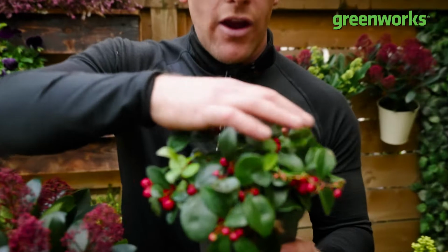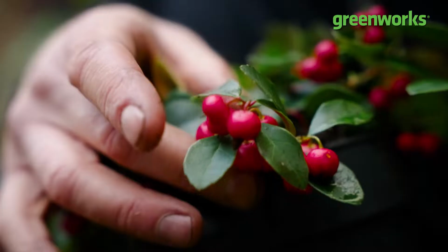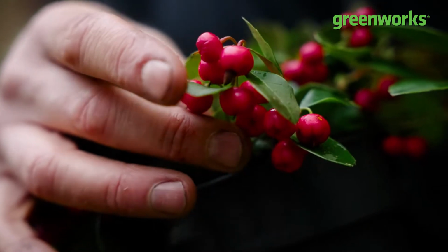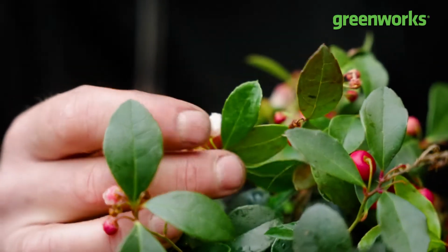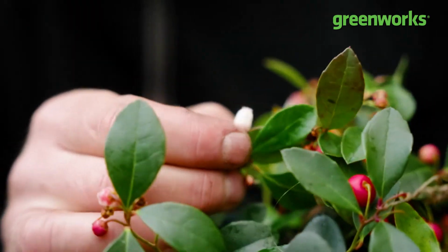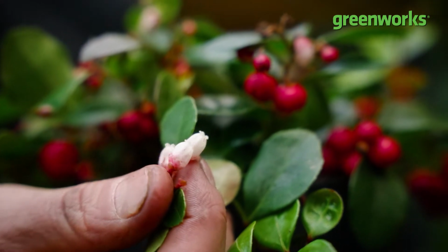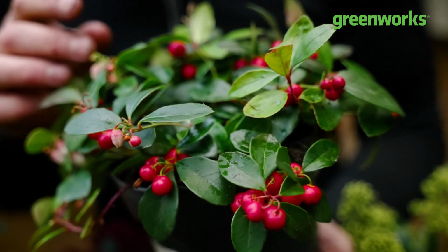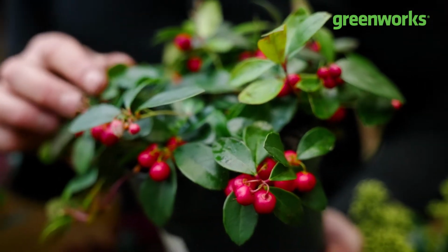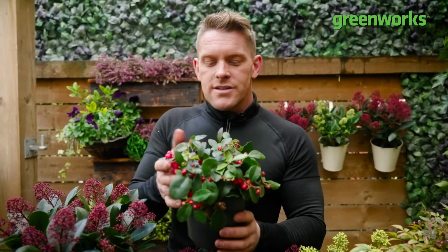But not only are you going to create that Christmassy color, but you're also going to feed your feathered friends with this bounty of berries. Look at those guys. Now, if you're lucky enough to get this in flower, you'll see these wonderful little lantern flowers, shades of cranberry pink at the top into those light whites, ready to burst into berry throughout the tail end of autumn and into winter. To me, this is a great plant to get your garden into the Christmas groove.